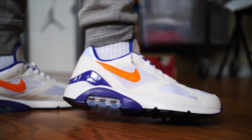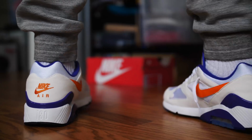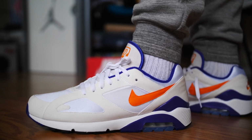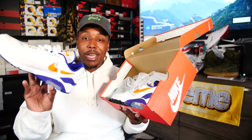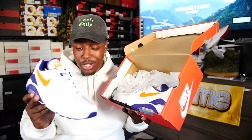These do fit true to size once again, and yeah, man, I don't know, the Air Max 180, bro, ever since I got the Comme des Garçons pair. The reason I didn't use those is because people were like, well, that's not like a GR colorway, so here's a colorway that's a lot easier to get, and you can go on eBay and find right now. You might even be able to walk into your local outlet and find right now.